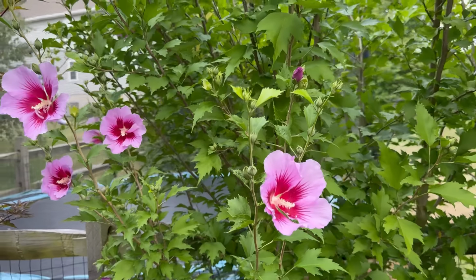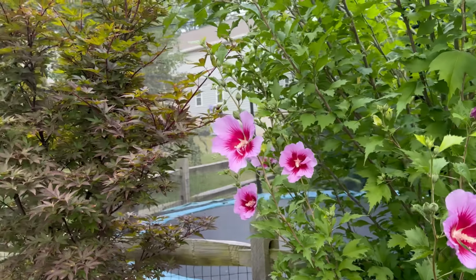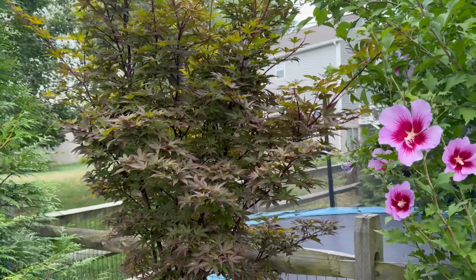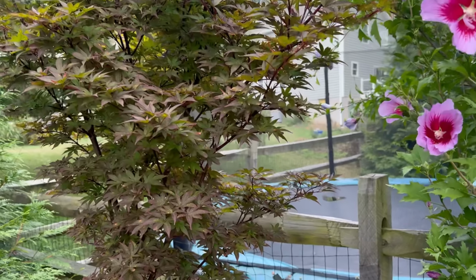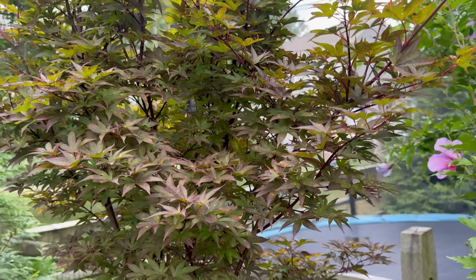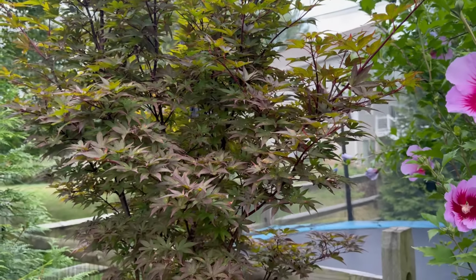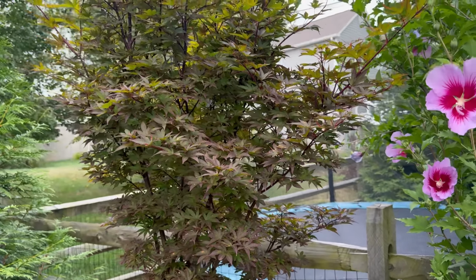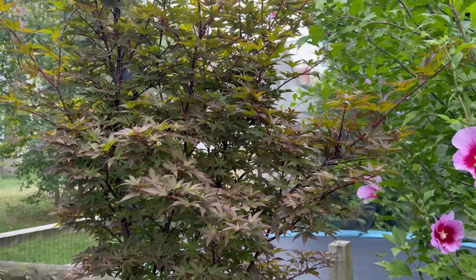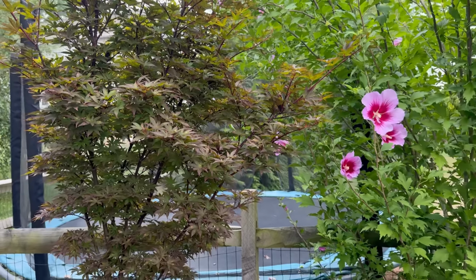And one of the stars of the show over here in this corner, I love how it looks with those purple blooms, is my Twombly's Red Sentinel Japanese Maple. You can see that it's definitely getting a little more green through the midsummer here. In the spring, it turns a brilliant red, and then in the fall, it turns a brilliant red, but just a gorgeous tree for a small space. Only gets about 10 to 15 feet high and 4 to 5 feet wide. So great option if you have a tiny little yard.